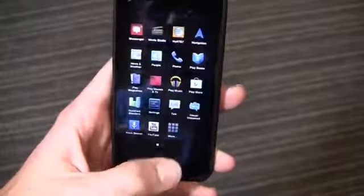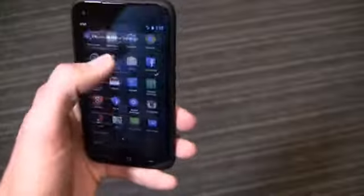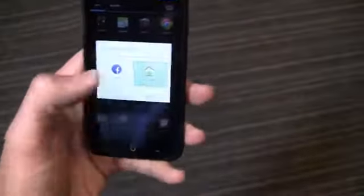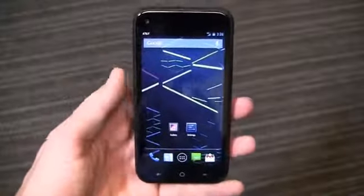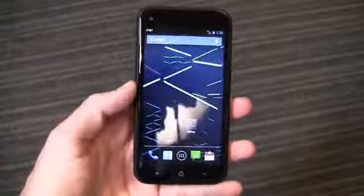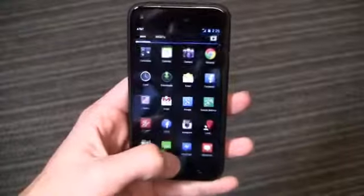You can get this device, get the LTE capabilities, and then turn off Facebook Home as you see me doing right now, and take advantage of Android 4.1 in its most pure form. I mean, this thing looks just like Android 4.1 that you would see on, or a newer version, I should say, of Android that you would see on a stock Nexus device.